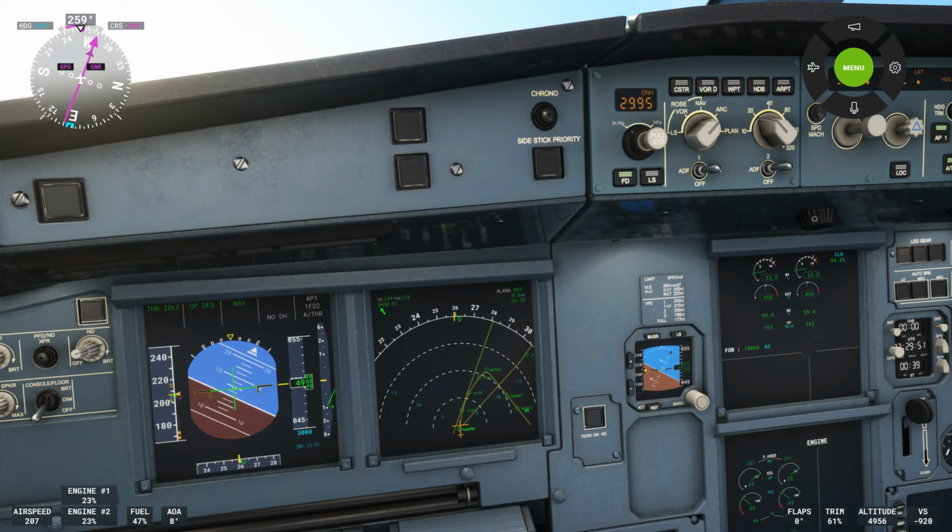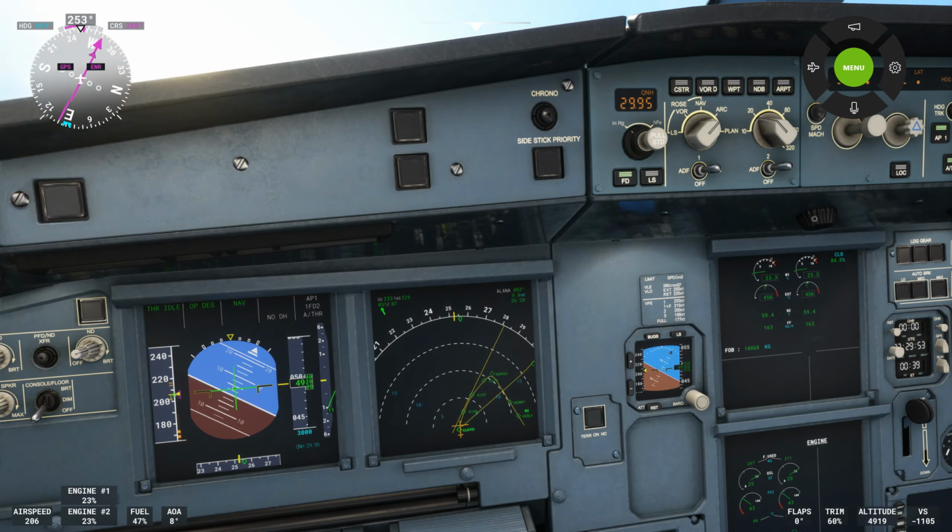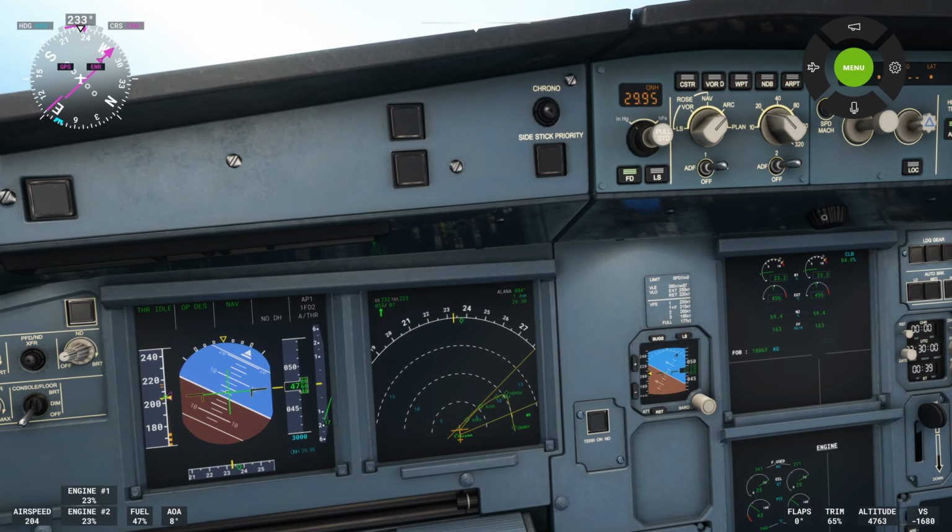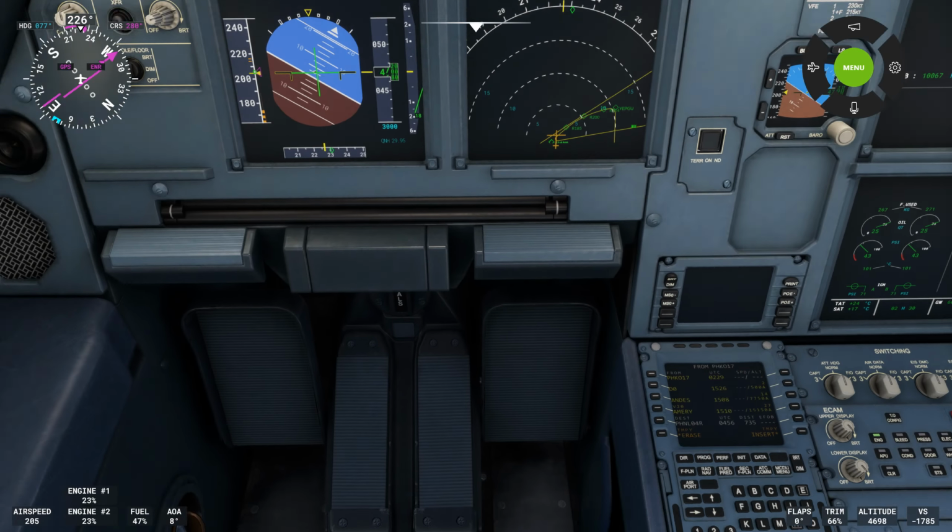Approach, Amazon 524 Heavy is passing 11,200 feet, climbing flight level 210. Amazon 524 Heavy, approach altimeter 29.95, continue to INOYI as planned.